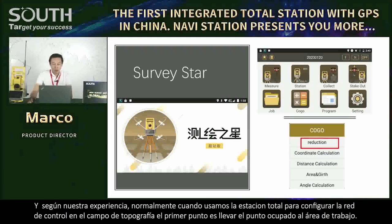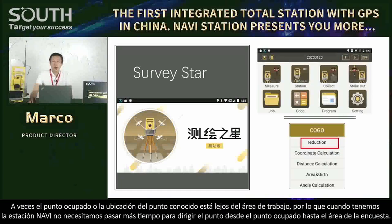And from our experience, normally when we use a total station to set up the control network in the surveying field, the first step is to lead the occupied point to the survey area. Sometimes the occupied point or the known point location is far away from the survey area. So when we have the Navy station, we no longer need to spend more time leading the points from the occupied point to the survey area.